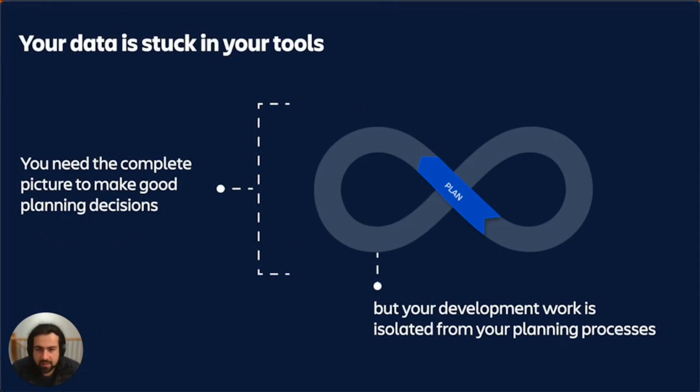Your data is stuck in your tools. Modern software teams' toolchains are comprised of more tools than ever these days, but the data is stuck in each individual tool. The more information that you have, the better the plan and execution you can achieve. However, most of your dev data is siloed in your tools, keeping it separate from the planning process. And that means more than ever, it's going to be challenging to use this data to inform your plans and use it to report on your execution as you get ready for your customers.